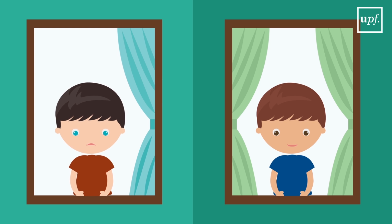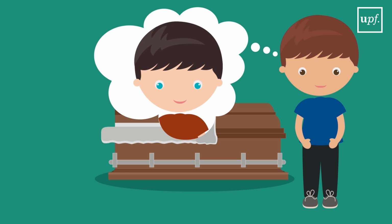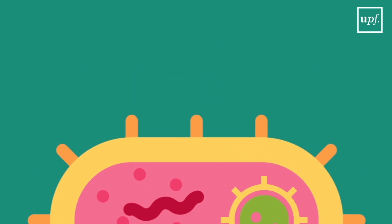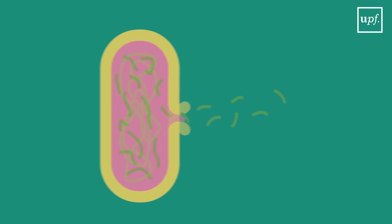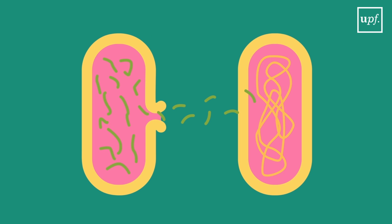Imagine that your neighbor is dead, and you go to the funeral to give condolences to the family. You remember your neighbor had blue eyes, and you always wanted blue eyes. Easy, you take his genes and now you have blue eyes. This is what bacteria do, and it's called transformation. Yes, it sounds pretty macabre, but anyway, transformation is the ability of some cells to take up freely floating DNA from dead bacteria found in the environment. Then, the DNA is degraded or incorporated by recombination into the genome, generating genetic diversity.